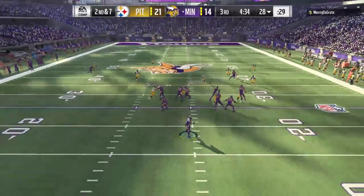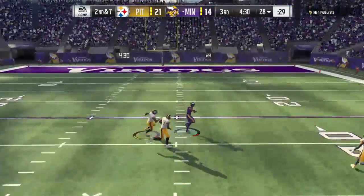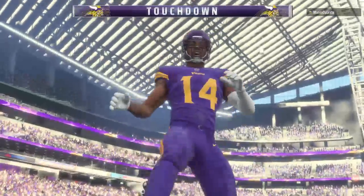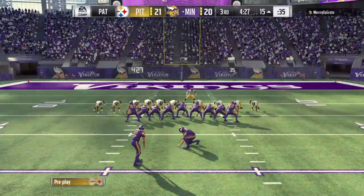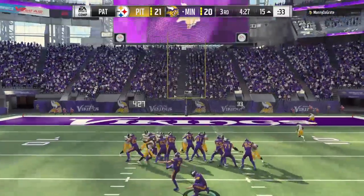A second down throw for Bridgewater. Going deep for Diggs. And that's caught inside the 30. Touchdown, Vikings. Stefon Diggs, 72 yards. And the Vikings are an extra point away from tying this thing up.